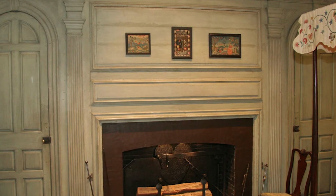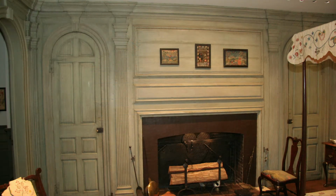This is a typical early Georgian room, right? You see a little bit of the columns and the pilasters there, the entablature going across. It's a little bit crude in that it isn't the pattern book beauty kind of style, which we'll see in other rooms, but this is an early room.